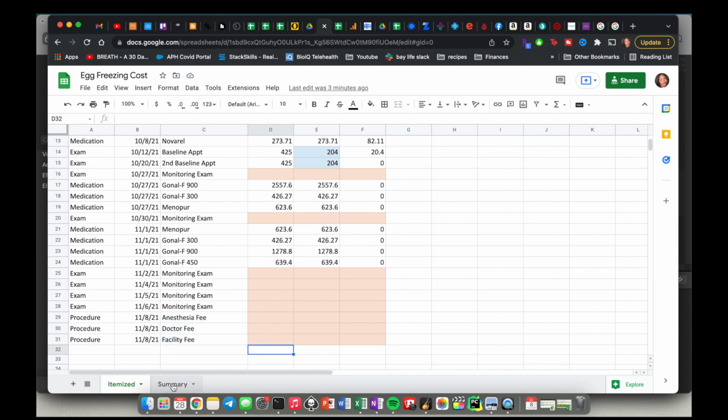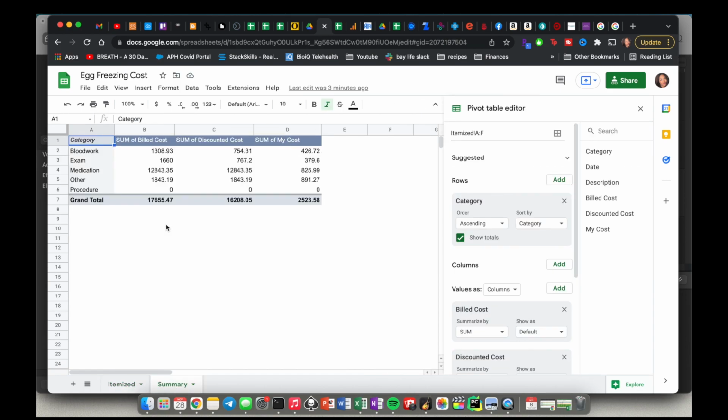Okay, so then I have the summary tab where I summarize everything by category. You can see for blood work, the build cost was about $1,300. I paid about $400. For exams, as of now, it's about $1,700, and I've paid about $400. The medication is definitely the most expensive one. This is like $13,000. This is the complete cost of the medication. Everything is included here. And then other, I don't remember what that was. And then for the procedure, I'm missing all the bills related to that.